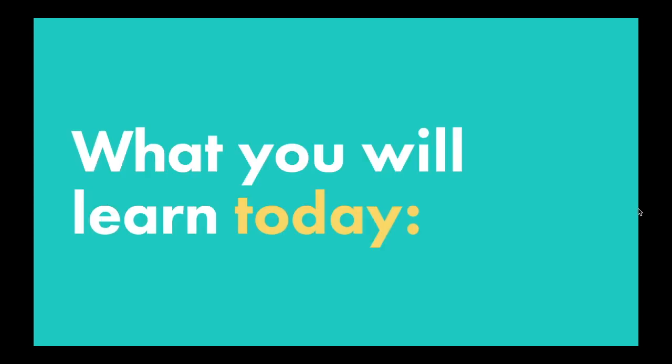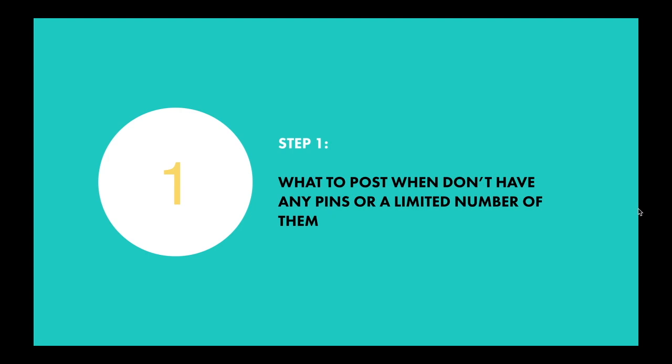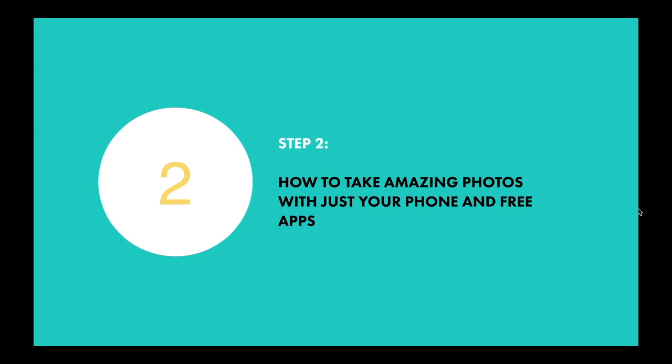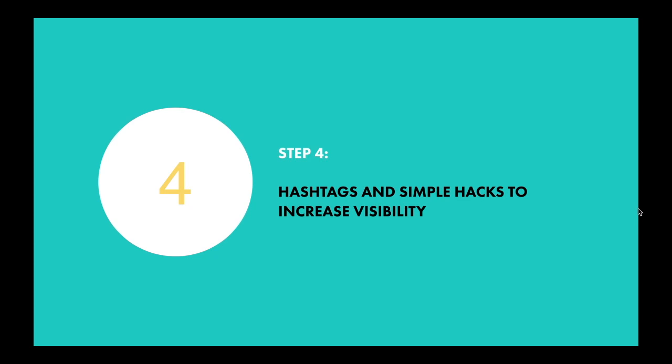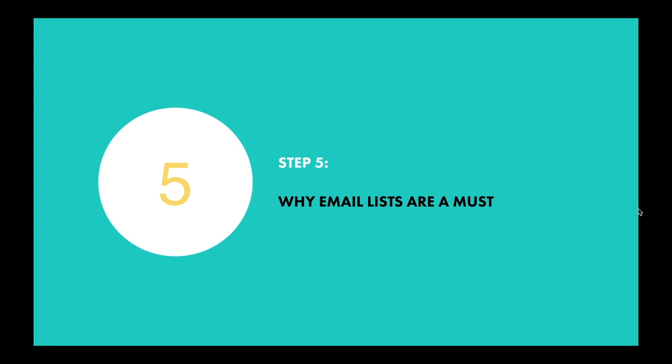Okay, so what you will learn today is step 1, what to post when you don't have any pins or a limited number of them. Step 2 is how to take amazing photos with just your phone and free apps. Step 3 is how to write captions that really engage with your audience. Step 4 is hashtags and simple hacks to increase visibility. And step 5 is kind of a bonus. It's all about why email lists are a must.